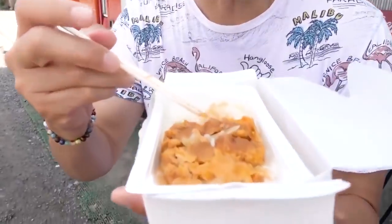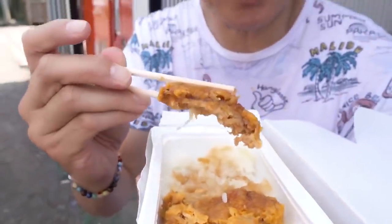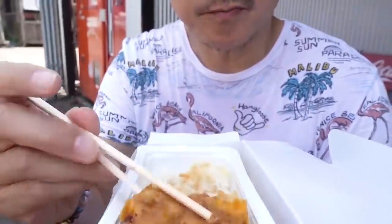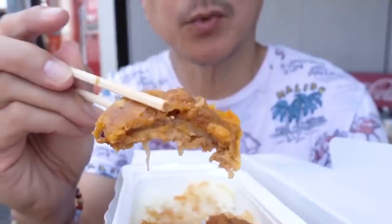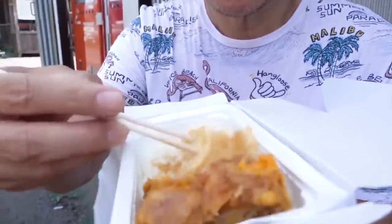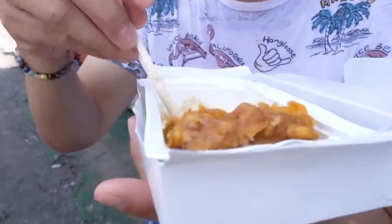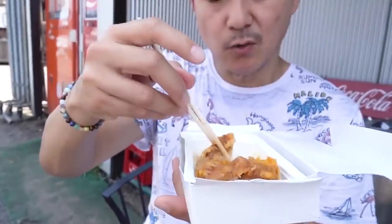The rice is good. The rice is cooked really well. The pork cutlet, to be honest with you, it's very, very thin on the pork. There's not much pork in here, but it tastes like pork. The sauce with the scrambled egg, that combination with the pork is perfect. It's a pretty tasty lunch, I gotta say. Pairing this with maybe some ramen noodles together with ice cream for dessert, it'll be the perfect lunch.